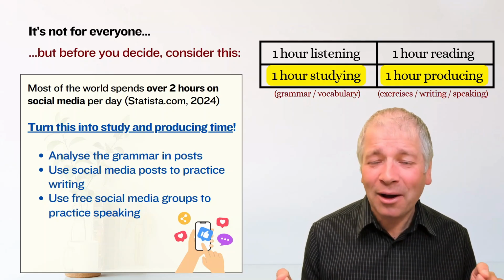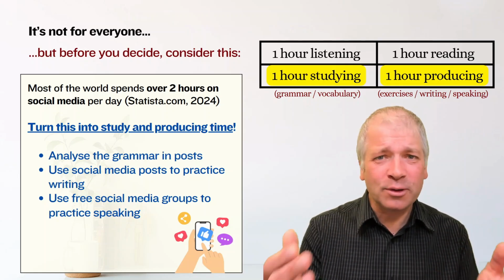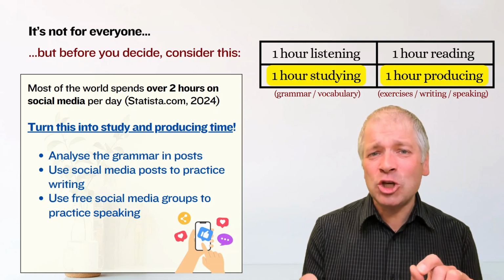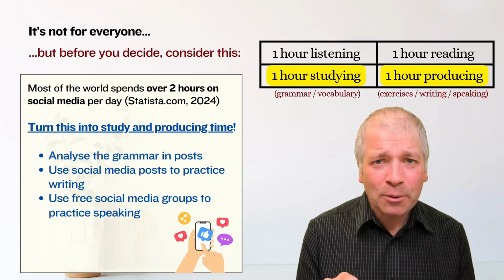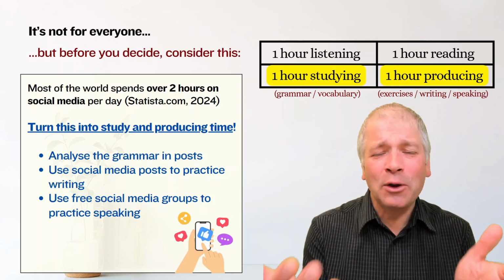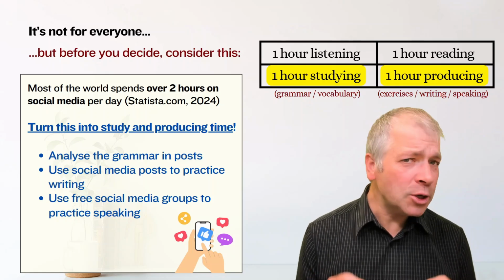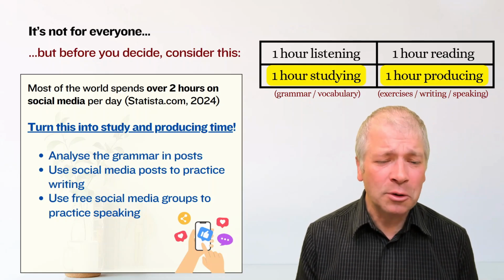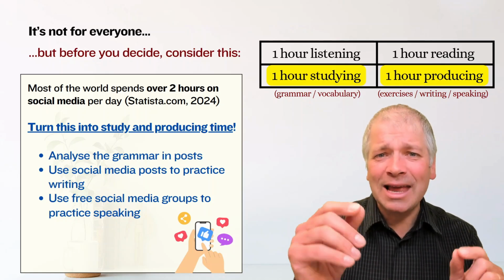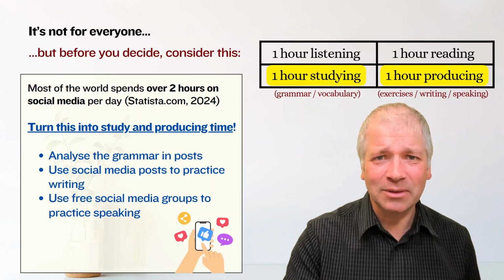Analyse the grammar in the posts you read. Don't just read them. Use social media posts to practice your writing. When you type on social media, use it as practice for the grammar or vocabulary you've been learning. Use free social media groups to practice your speaking. Turn that 2 hours into English study time.